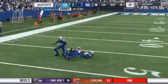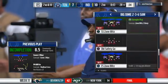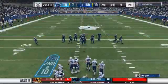Tajay Sharp, the intended target, and it's second down. We know it's not an easy job to go out and catch passes when people are trying to tackle you and knock the ball away, but the bottom line is that's a pass he's got to have and a pass he should have caught.